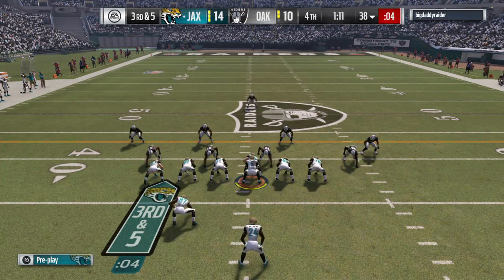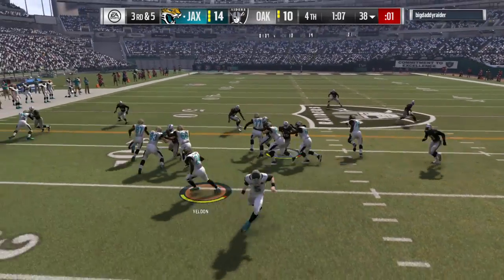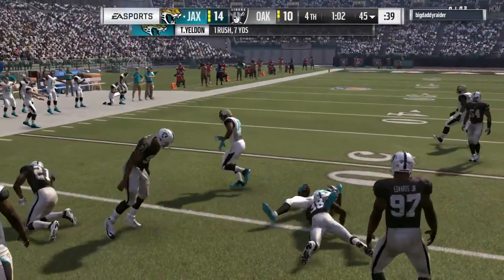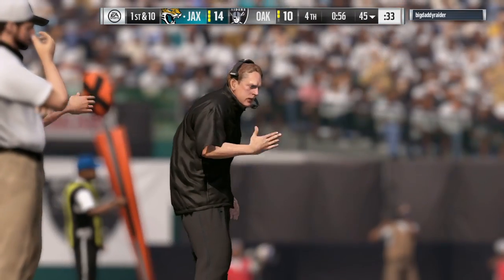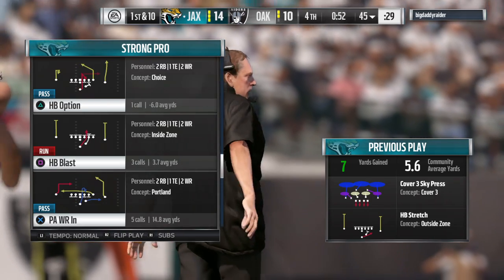Left. Green, 39. Here's a carry for a former starter. This is T.J. Yeldon. Well, he's taken down, but not before picking up the first thanks to a flashy little spin move. On 3rd down, that's a good job of situational football and understanding where the first down marker was and getting there.